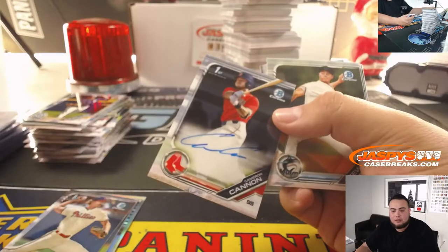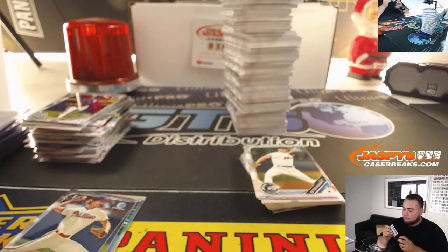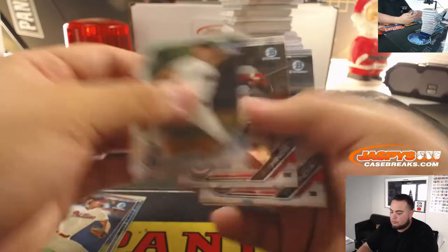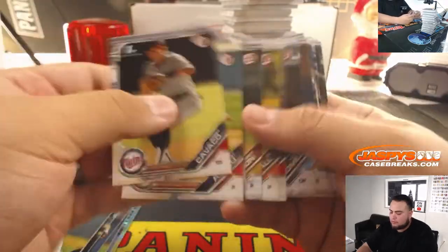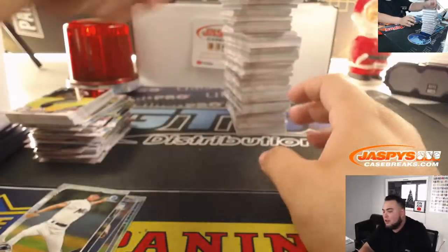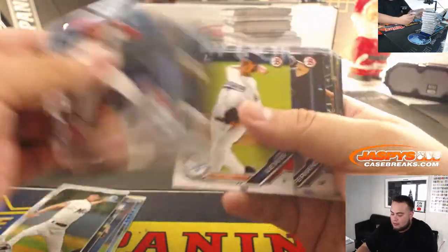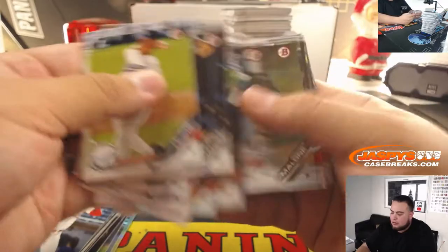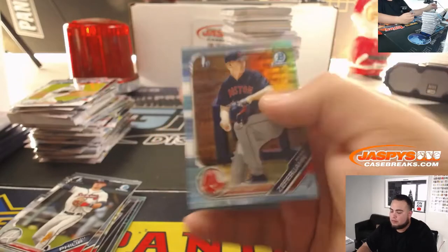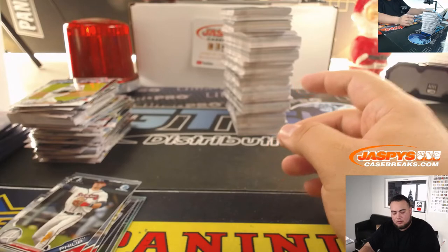Cannon for the Red Sox. Jonathan, there you go. There's a little Red Sox hit. And Marlins. It's going to John McCall. Man, John, have yourself a break with those Blade days. There's another Red Sox. This time like the aqua blue or something like that. I don't know what they call that insert color.